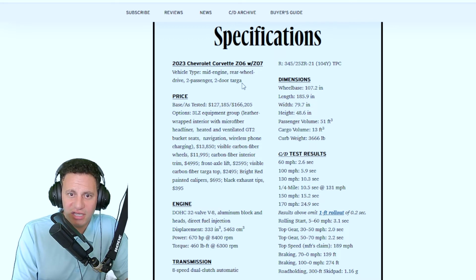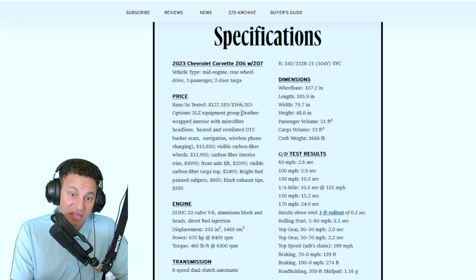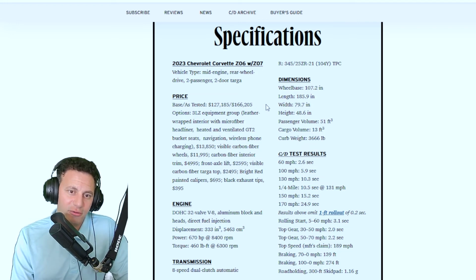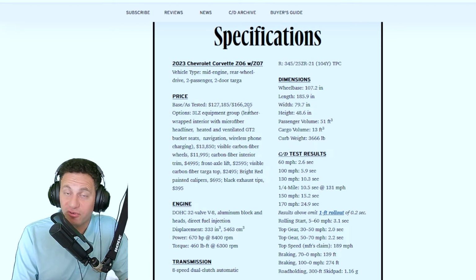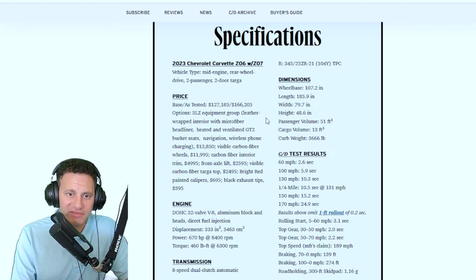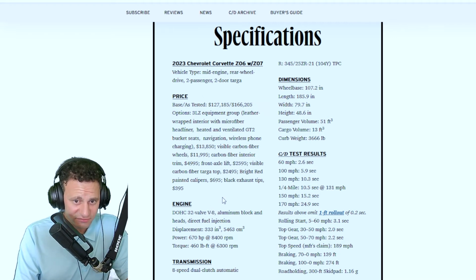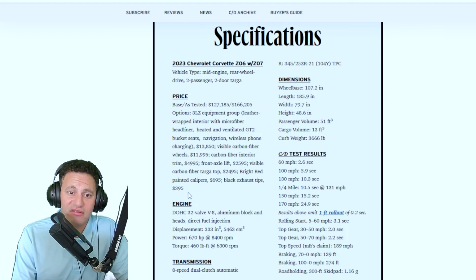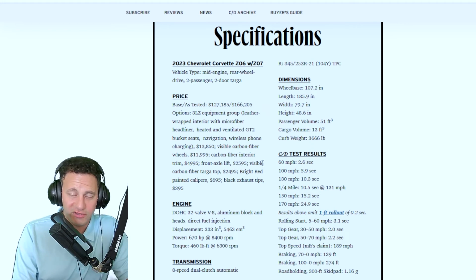But if you look at Car and Driver, they're saying 127,000 is the starting point, and what as tested was 166,000. So the price is up there. And for 166,000, what they opted for was leather wrapped interior, heated and ventilated GT2 bucket seats, navigation, wireless phone charger, visible carbon fiber wheels, carbon fiber interior trim, front axle lift, visible carbon fiber Targa top, bright red paint calipers, and black exhaust tips. So all these options resulted in the price increase from $127,000 to $166,000.